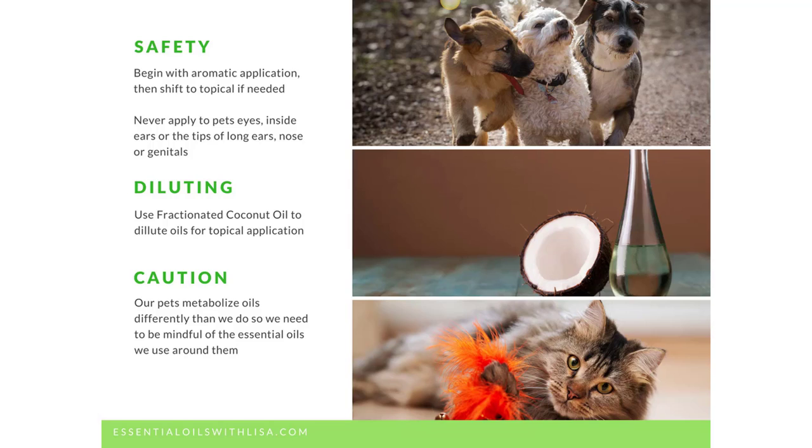Some safety considerations you're going to want to keep in mind are, to begin, you can use the oils aromatically, and then shift to topically if the oil can be applied that way. Never apply oils in your pet's eyes, nose, or around their genital area. You'll want to also not apply oils to the tips of long-eared dogs to ensure the oil cannot get into their eyes when they shake their head. If you're finding your dog's skin is sensitive to the oil, you can add fractionated coconut oil or milk, but you do not want to use water to dilute.